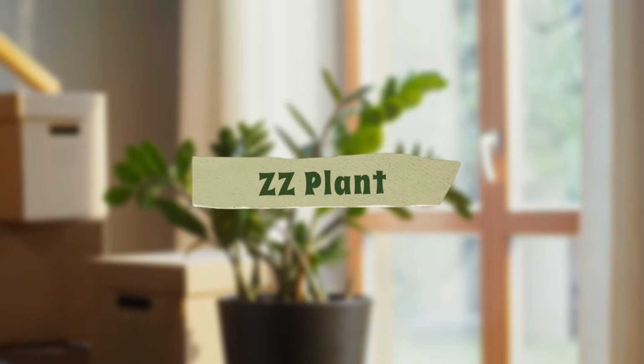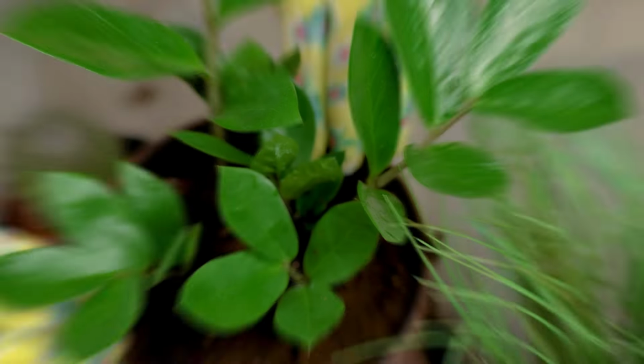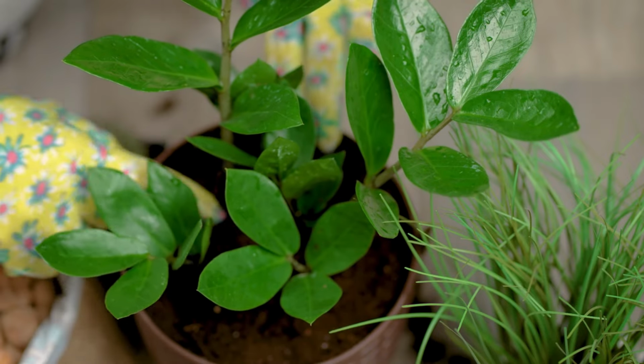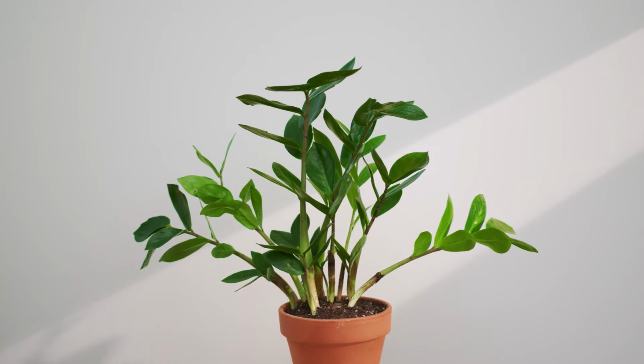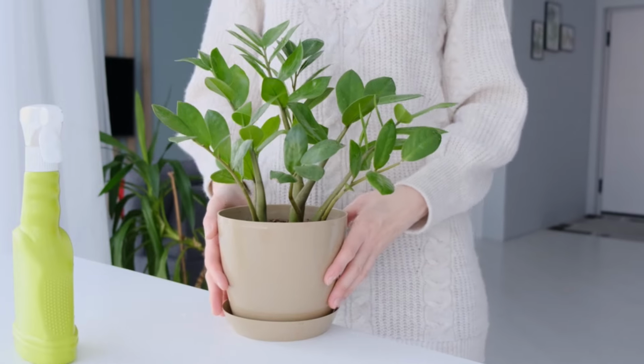ZZ plant. ZZ plant is a tropical plant native to Eastern Asia. The leaves of the ZZ plant are strong and glossy and look somewhat like those of zinnias. The plant requires only little light and almost appreciates all types of environments.